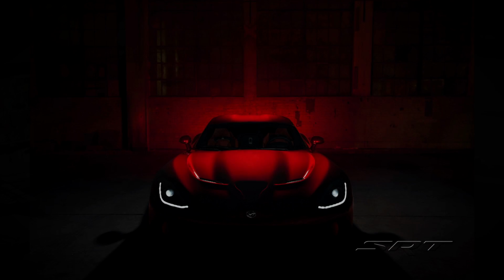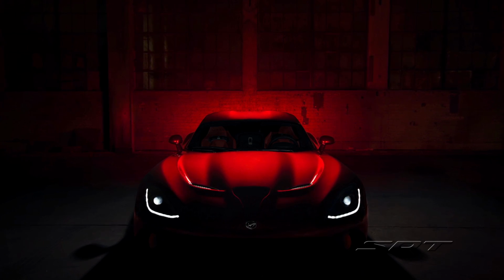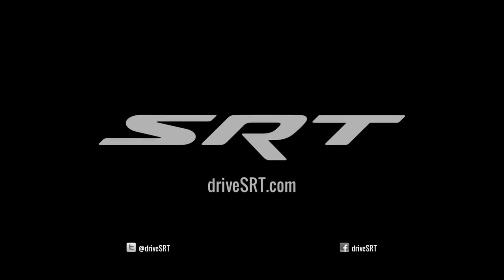Of course, our name is Street and Racing Technology, and we take that very seriously at SRT. On the racing side, we won't put the SRT badge on any car that isn't racetrack proven. It's a part of what makes SRT special and unique is the fact that we demand that of ourselves and we prove that of our vehicles before we sell a single one to a customer. So Viper, like every SRT product, is racetrack proven.